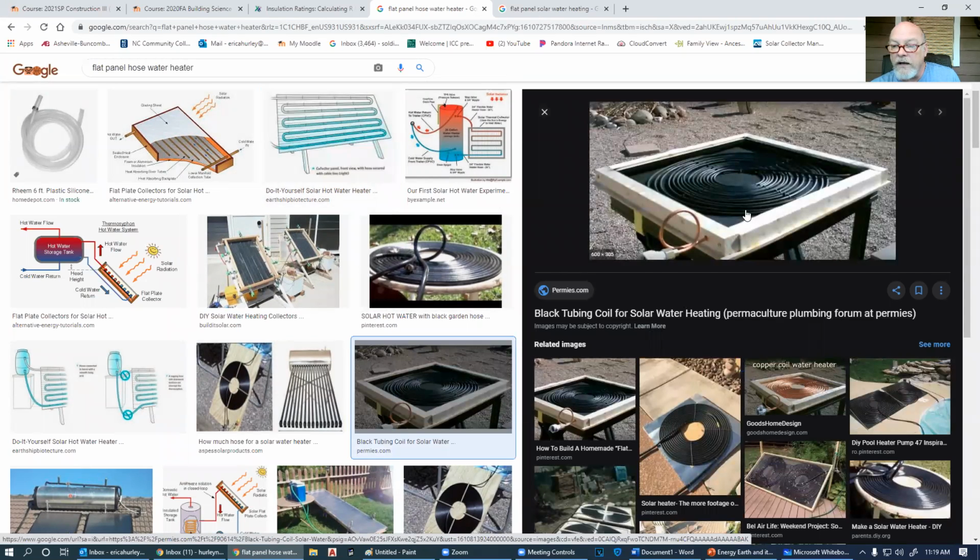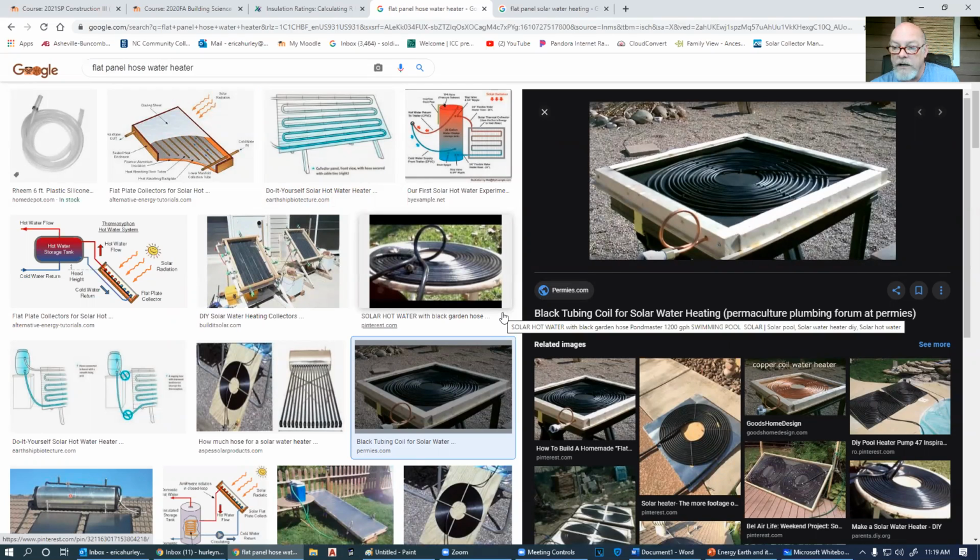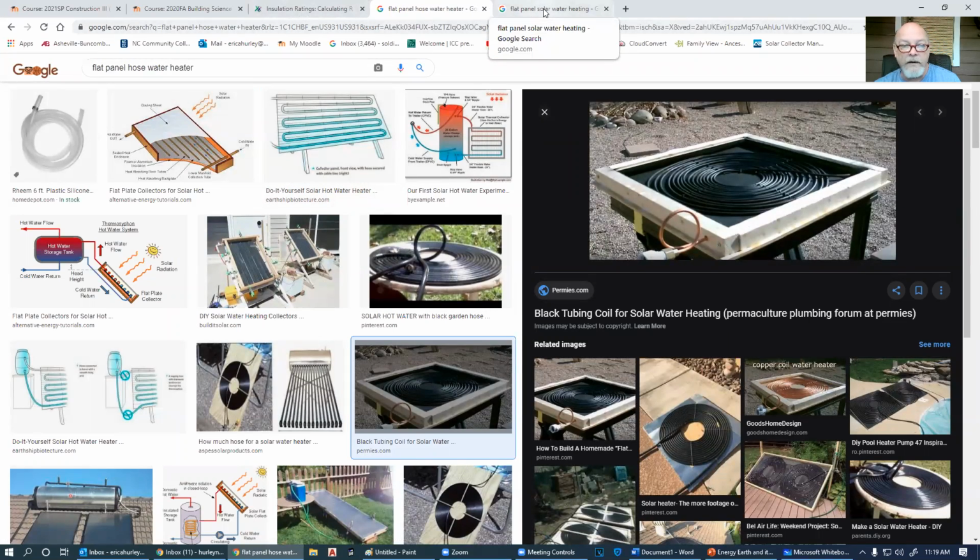One of the students just this past fall built a water heating unit just like this one, made out of PEX, painted it black, and it worked great. I think they were trying to keep the water from freezing for the chickens or something. I forgot what it was, but it worked out really well. They got some very nice water out of it.